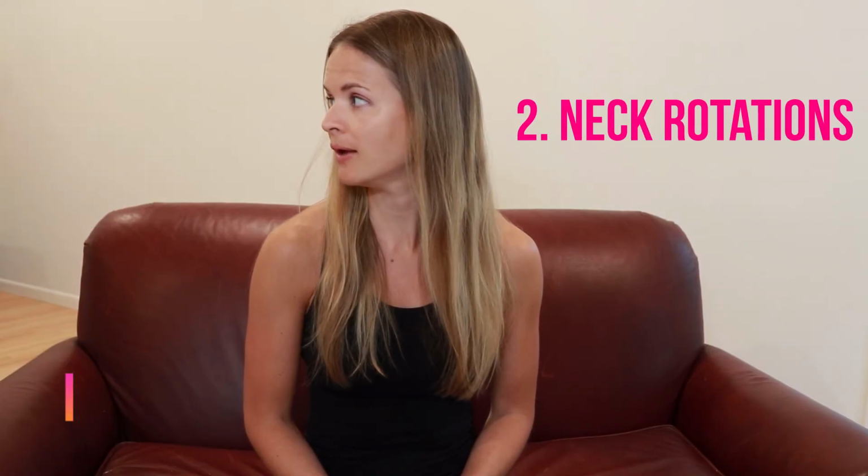Okay, and then next we want to do is our neck rotation. So what we're going to do is we're just going to turn one way and then turn the other. You're just getting range of motion gently through your head and neck to get those lymphatic vessels moving and stimulated. After you do about 8 to 10 times of this exercise, then we're going to go to side bending.